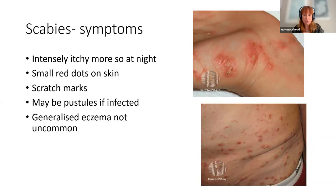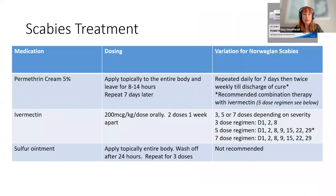Symptoms, it will be itchy. The patient will be complaining of really intense itch, especially at nighttime. You may see small dots on the skin and scratch marks, and you may also see pustules if the skin is infected. And generalized eczema can also be a problem as well. So patients may often be treated for eczema before you realize that they have scabies.